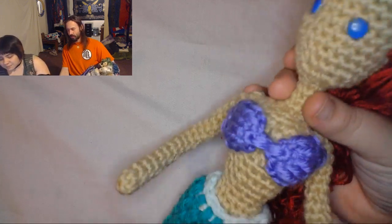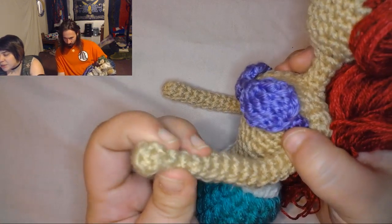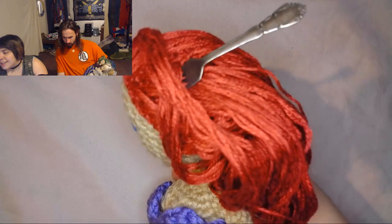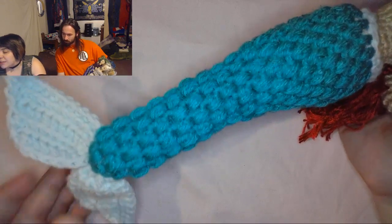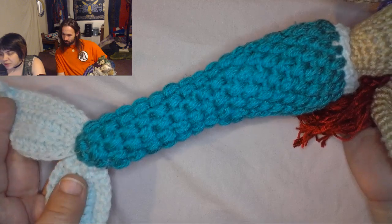This is an old doll. And I used to have the fork in her hand, but it was impossible to keep it there, and I had it rubber banded there, but the rubber bands just kept breaking, so it's in her hair now. I think that works. But yeah, I would really love to remake this doll. I think I still have all of these yarns, so I could probably remake this doll in the new style.